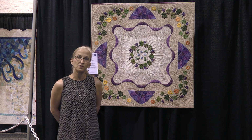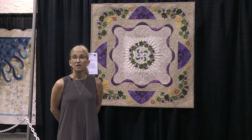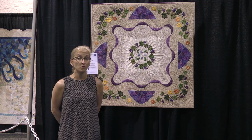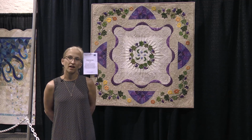I had dabbled a little bit with machine quilting on a domestic machine, but I wasn't very good, and what I knew from that process was that I wanted something big, much bigger. So I bought a Handi Quilter Fusion and started making quilts. I started a business.